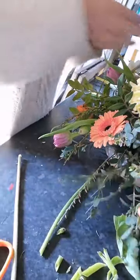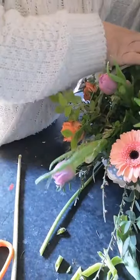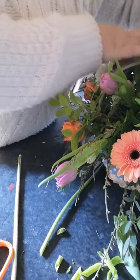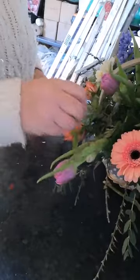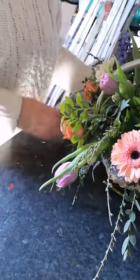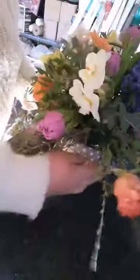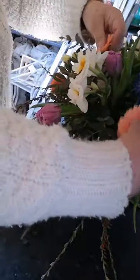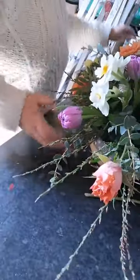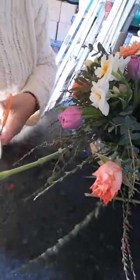I think we'll have one at the top here. You want it to look natural. You don't want it to look too like the vase of flowers I did last week. You want it to look natural, as if they've just all come out together. Twist them round, so they're just pointing all the way around. That's great. Alright, now I've got a few more tulips. I'm just going to fill in now with whatever tulips.